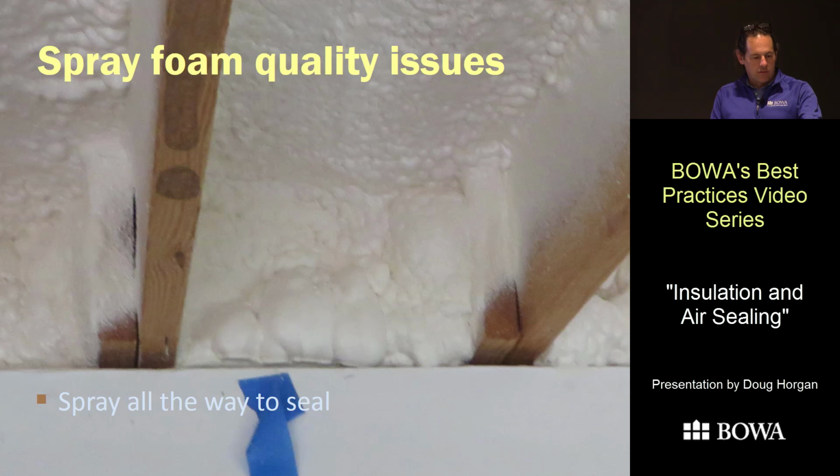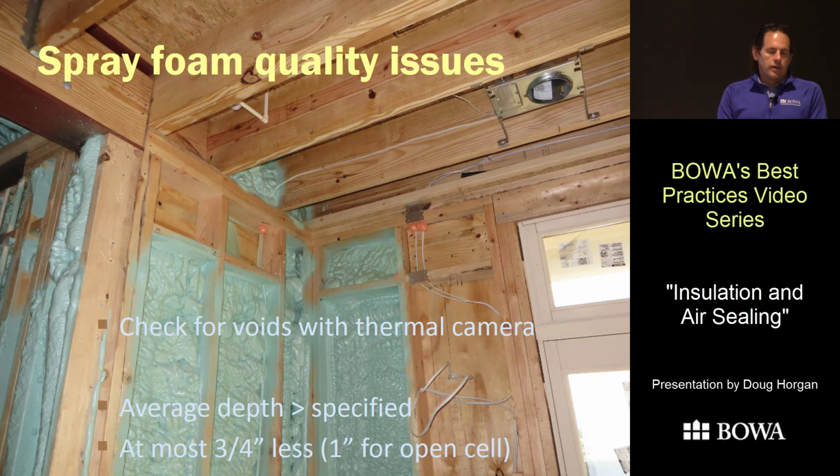They accidentally sprayed part of this joint, but they left a big hole where air can move between the garage joist bay and the house joist bay. So we just have to make sure that the spray foam guys understand we really need to seal all the way at the perimeter so that all these air pathways are blocked off. Pretty simple.